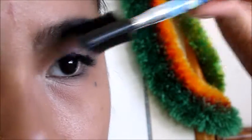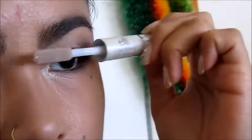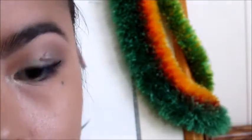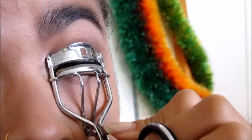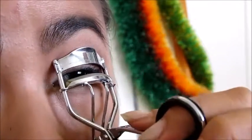I use a brow brush to buff out the color, set it with the powder, and use the e.l.f. brow gel to keep them locked in place. For my brow highlight, I use the NYC bronzer for a subtle brightness. Then I'm going to curl my lashes and add mascara. Of course, you can also add falsies.